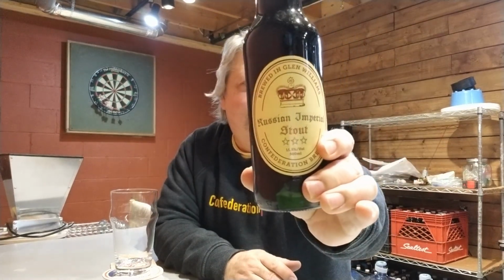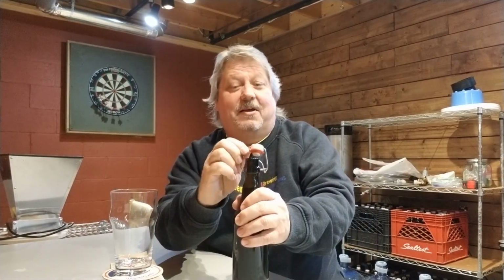So first of all, let's just talk about my Russian Imperial Stout right here, brewed in Glen Williams, Ontario. I haven't touched this, probably it's been 8 or 9 months since I had my last one, so I don't know if it's gonna taste any good. So let's see what it tastes like, what it smells like, if there's any carbonation left in it. So let's try this out. Okay, that was a good sign. It did have some carbonation pressure there.